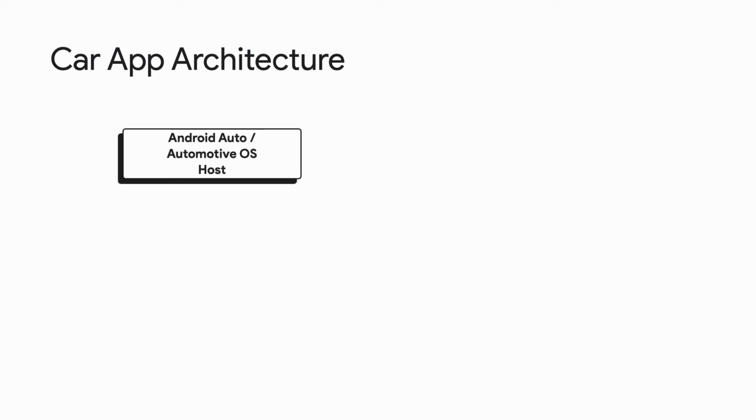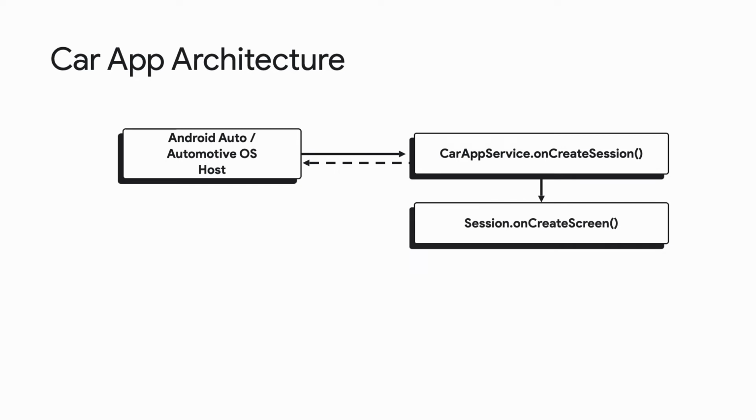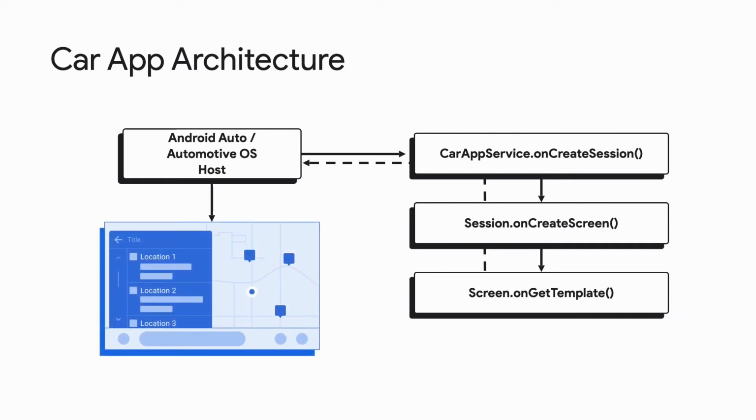When your app is launched in the car, a host application running on either Android Auto or Automotive OS will connect to a car app service that you will extend. In your car app service, you will override onCreateSession, which returns a session instance corresponding to the current connection to the host. The session is responsible for returning the screen instance to use the first time the app is started by overriding onCreateScreen. Then each of your screen classes will implement onGetTemplate, which returns a template object representing the state of the UI to display in the car screen. The template will be fed back to the host application, which will render the UI for you.